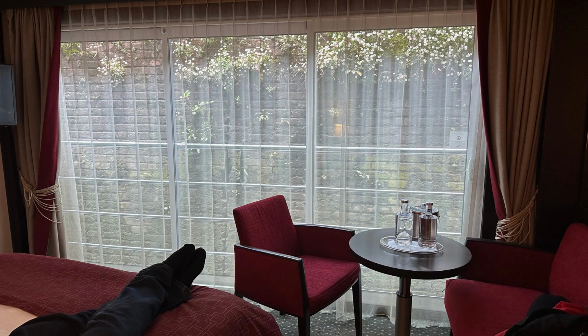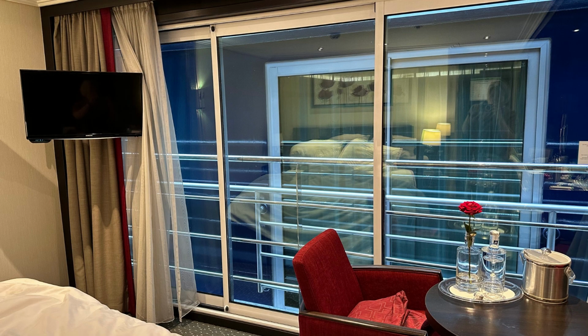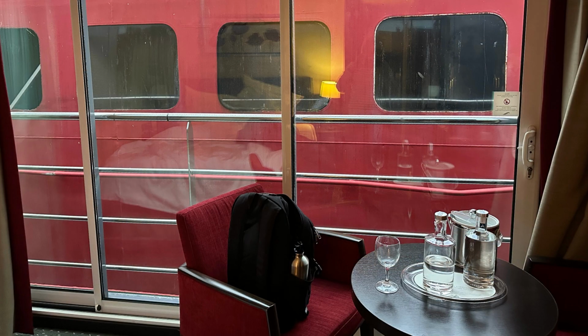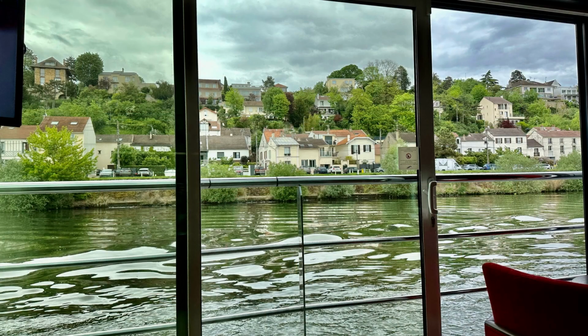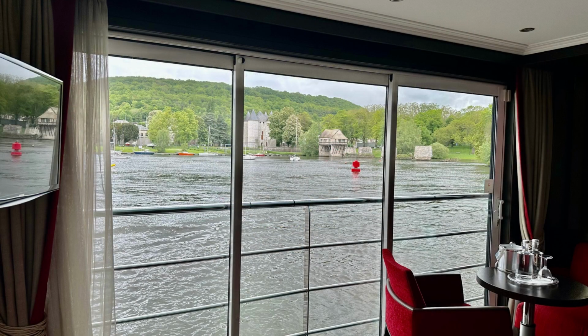So another thing is that sometimes you're going to be berthed right beside another ship. So sometimes your view is going to be of another ship. Again, that's totally normal. That's not going to be your view the whole time, but it can happen. We were very fortunate that the only time we were berthed against another cabin, and it's a little bit of a luck of the draw which side of the ship you're on, was one evening where we had another cabin up against us.